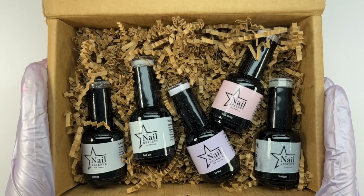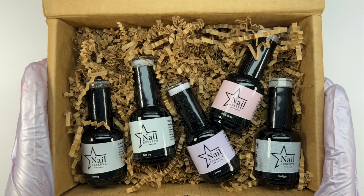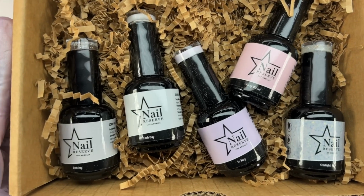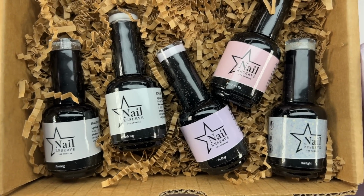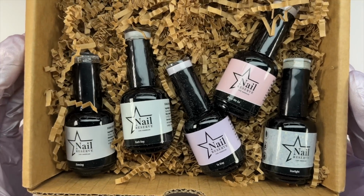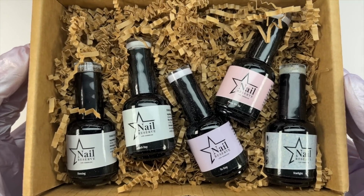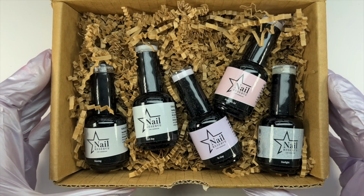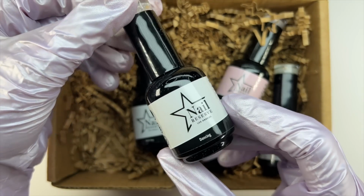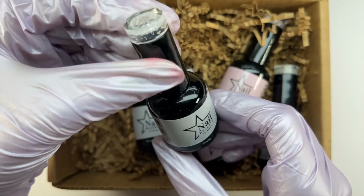So I have had these gel polishes for a very long time. Well, I wouldn't really say a long time. I've had them for a while and I just haven't gotten around to reaching for them or using them in a nail set. But once I actually swatched these gels in today's video, I was so sad that they were being pushed aside because I love Nail Reserve gel polishes and I feel like I haven't used them in a while, and these new colors here, they were just very beautiful colors.